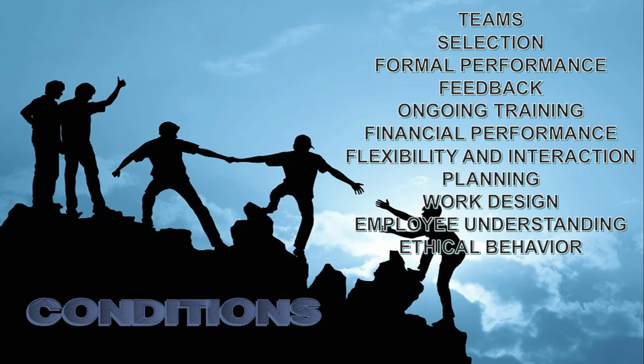The 5th condition I want to explain is that employees' rewards and compensation should relate to the company's financial performance. This is definitely going to help with that employee buy-in. Next, equipment, work processes, and technology encourage maximum flexibility and interaction among our employees. The seventh condition is that employees participate in planning changes in equipment or the layout of a station and work methods used in the organization.